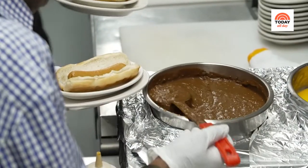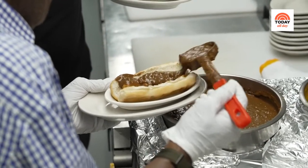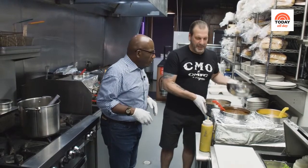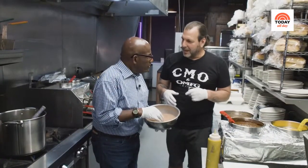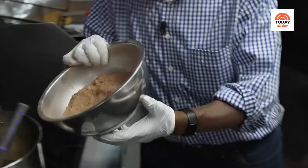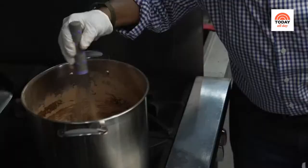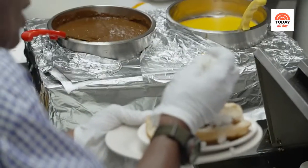A lot of Coney places are hush-hush about their chili, but Pete was willing to dish a little. How do you make your chili? I use a blend of spices, salt, pepper, garlic, onion, and a few other things that are top secret. We're gonna throw that in our water. Okay. That's the hero right there. The spice is the hero. The chili's brought to a boil, then thickened with potato starch.